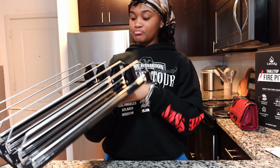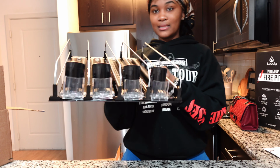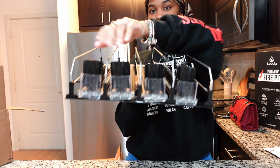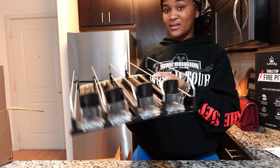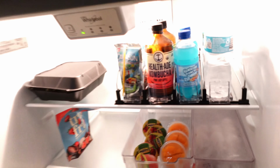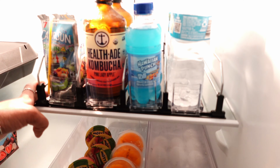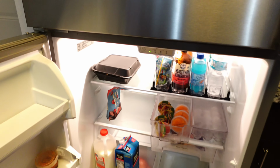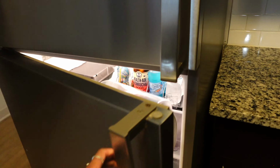But this is how it looks. And you put your drinks and then like slide it back. So we finna do that. Yeah, I just spilled all this kombucha on the floor. But this is how it looks. Cute, organized, real cute. So now I'm gonna clean up this kombucha, and then I'm gonna show y'all the other little things we got.